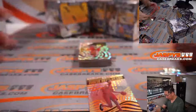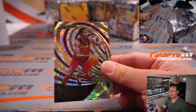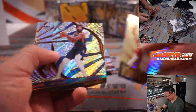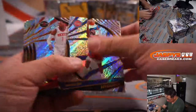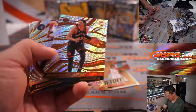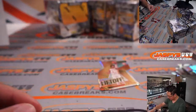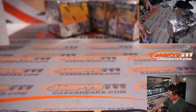Is it Evan Mobley, Rookie Revolution? And an Evan Mobley, Fractal, Vortex, Parallel. Both for Cleveland, Chris Butler. Andrew Wiggins, Fractal. We've got a Trae Young. Lucas Garza, Astro. And a liftoff die cut, Jalen Johnson. For the ATL, that'll be for Corey. And a Jarrett Allen impact, 116 to 149. Another one for Chris in Cleveland. And a Shockwave Franz Wagner. These can be parallels too, this was just the base version.